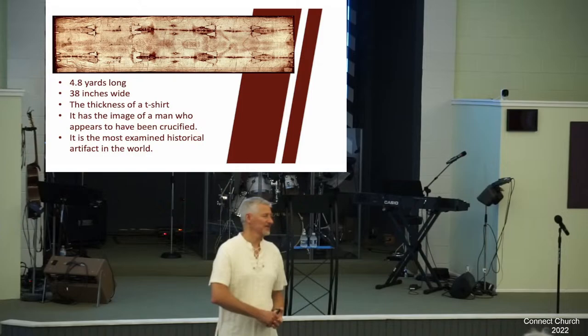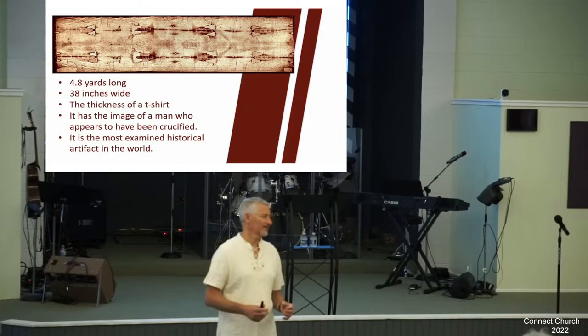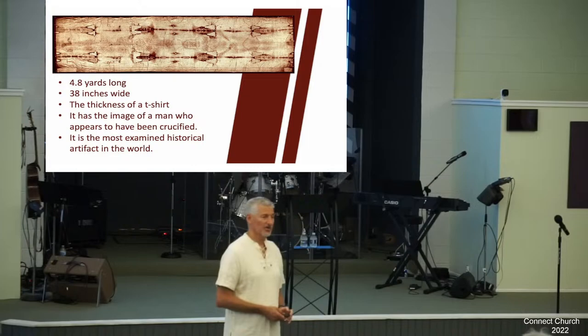And it's the most examined historical artifact in history, which is kind of interesting. When you think about King Tut and all that was found with him, the Dead Sea Scrolls, the Aztec pottery, and the Inca and Maya, all the different relics and artifacts in the world, none of them have been more thoroughly examined than the Shroud of Turin. That right there kind of sparks my interest, okay?